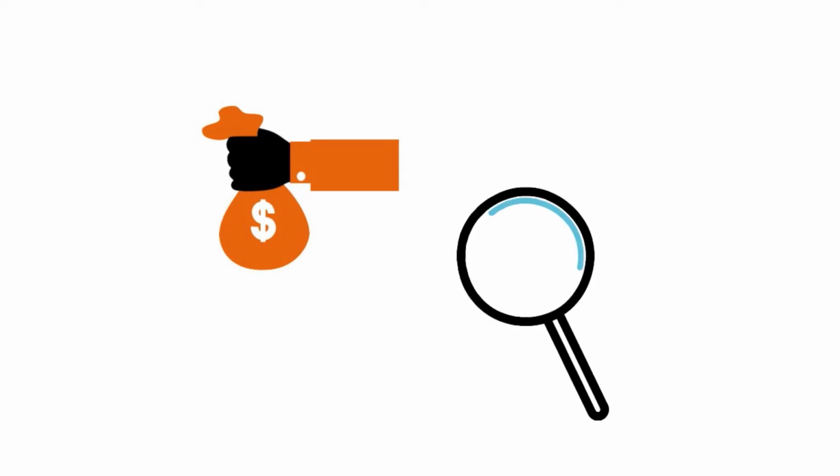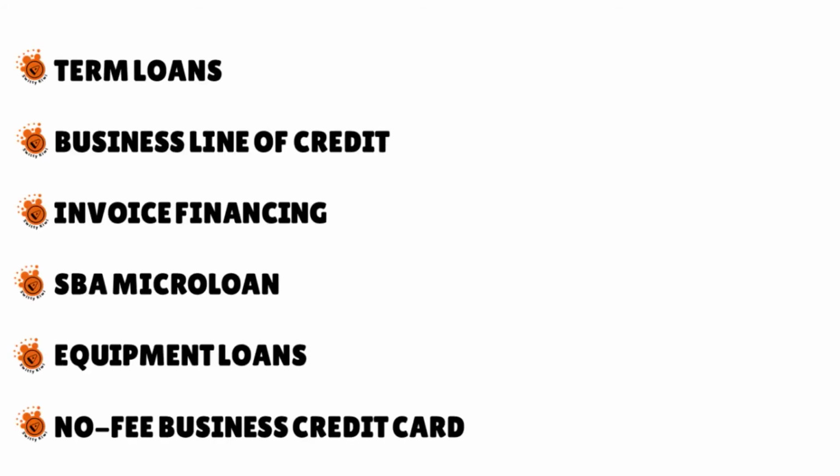So if you're hoping to skirt a down payment requirement, or you have a business that has little to no credit history and you're looking for a loan, remember you have lots of financing options. You have term loans, business lines of credit, invoice financing, SBA microloans, equipment loans, no fee business cards. Okay, let's dig a little deeper here.